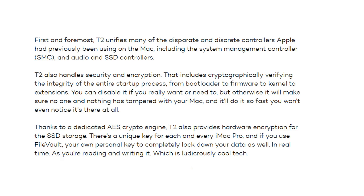First and foremost, T2 unifies many of the disparate and discrete controllers Apple had previously been using on the Mac, including the System Management Controller (SMC), and audio and SSD controllers. T2 also handles security and encryption. That includes cryptographically verifying the integrity of the entire startup process, from bootloader to firmware to kernel to extensions.